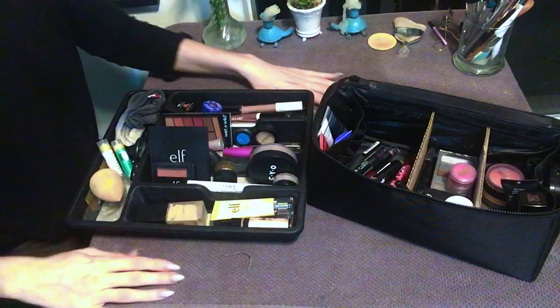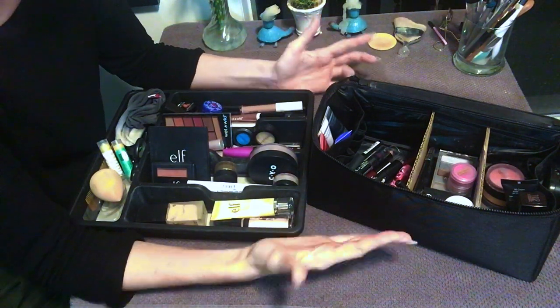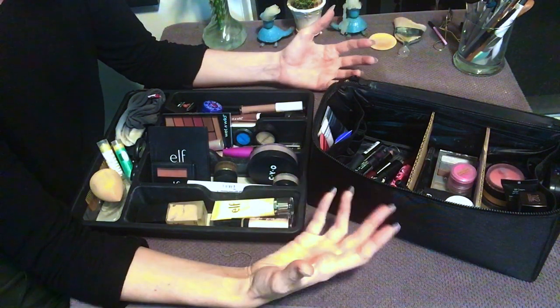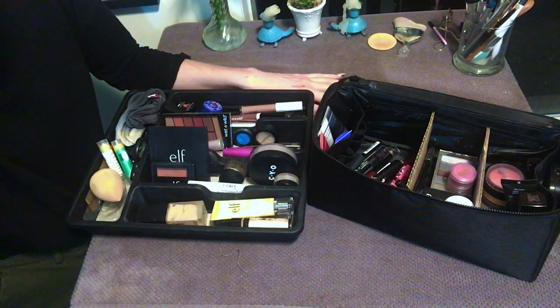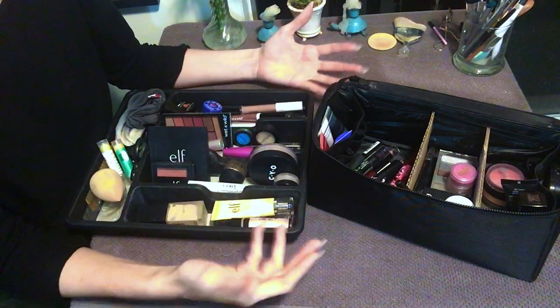Put away like this, it really doesn't look like I have very much makeup at all. Spread out all over the table, it feels a little overwhelming, but I think I have a good balance of not having too many repeats of type of products. And I hope to keep it that way, even though I am getting excited about buying more types of products. So I'm trying to go about my collection like that, seeing where I'm missing things, and that way I'm not just buying a whole bunch of repeats.